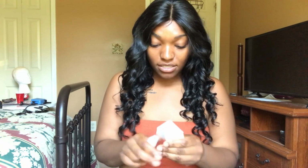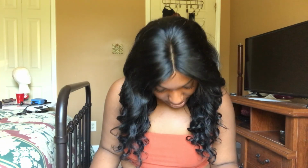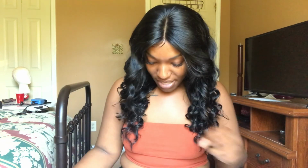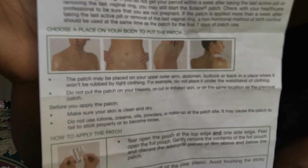Basically, it comes with, of course, well, I don't know what this is. What is this? This is top secret. Yeah, this is basically patient information, like a pamphlet of different things that's in the medicine and what the side effects are, what you can take with it, what you can't take with it, all that stuff. And as you can see, this is where you put your patches. They give you photographs if you don't want to read, and it's the shortened version.